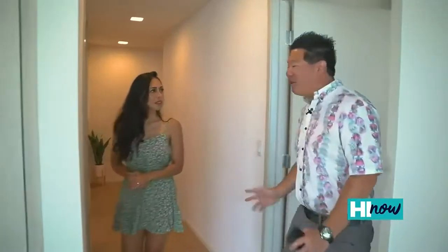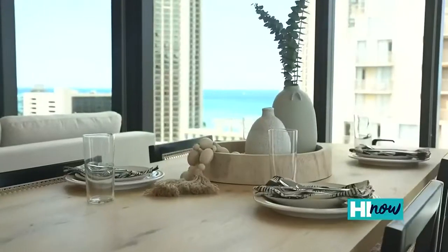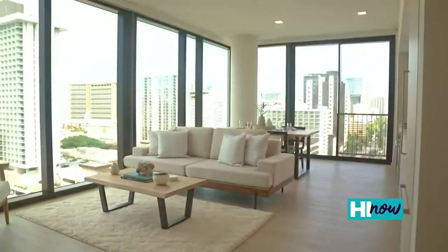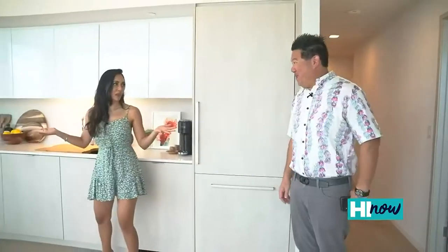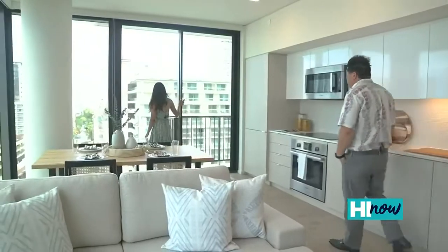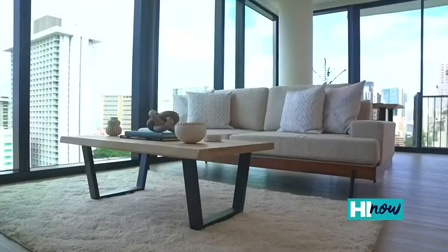This is a 1,000 square feet, 2 bedroom. What's cool about this one is it's a corner unit, and so when you get to all the corners, everything is full height, floor to ceiling glass. Whoa, and it makes it look even bigger, right? Because you're just looking out. And of course, you got a balcony over here. Yeah, lanais on every floor. Every unit comes with a balcony.